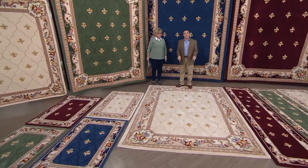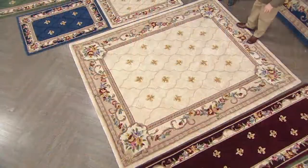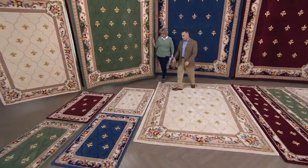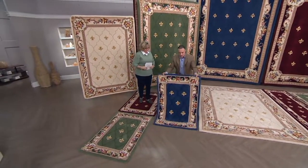So what size is this one? This one is 7 foot by 9 foot. It's here on the floor in that gorgeous bright ivory and also here in the sage. And we'll go over here to our accents. So we'll start off with these. These are great ways to add a splash of color in any room.